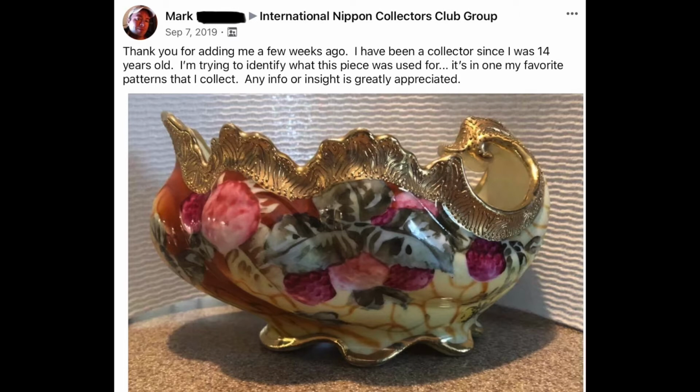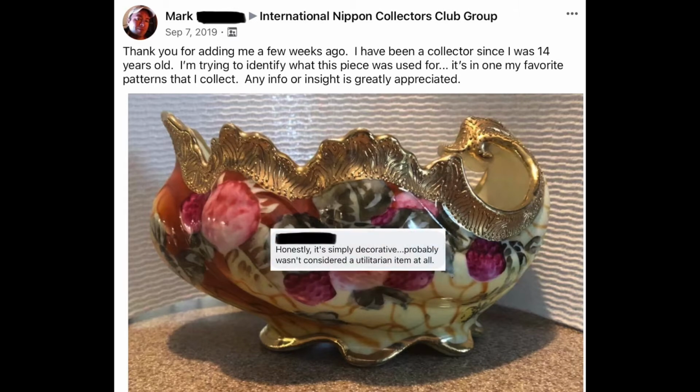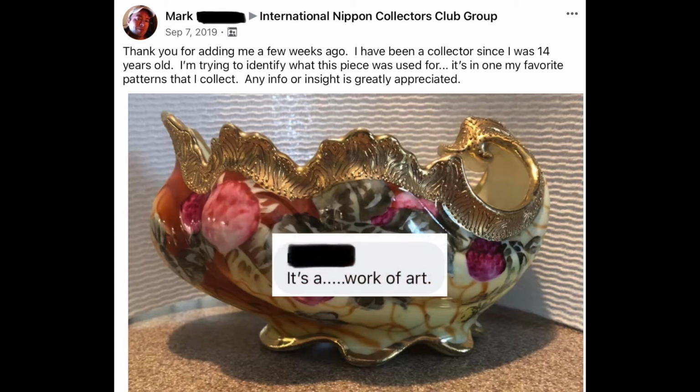And here are some of the comments that I received on that particular piece at that time. One of which said it was most likely a candy dish. Another said that honestly it's simply decorative, probably wasn't that functional or utilitarian, and then of course it's a beautiful work of art.